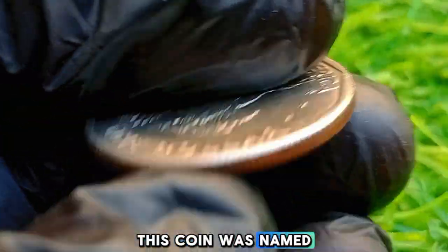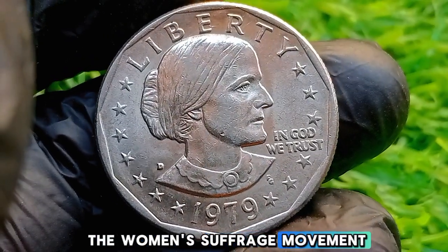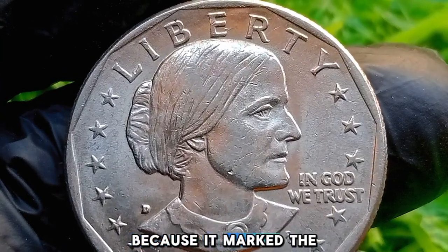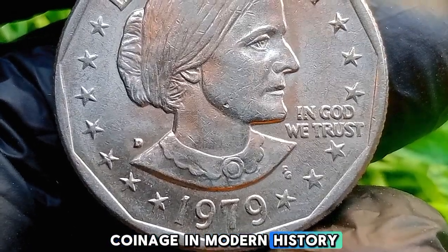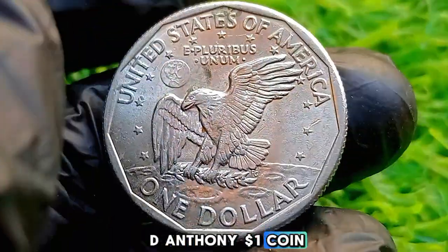This coin was named after Susan B. Anthony, a pioneering figure in the women's suffrage movement. The decision to honor Anthony was groundbreaking because it marked the first time a woman's image appeared on U.S. coinage in modern history. What makes the 1979 D Anthony $1 coin so rare?